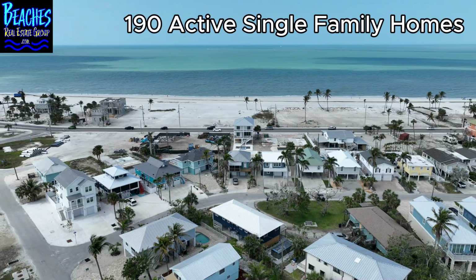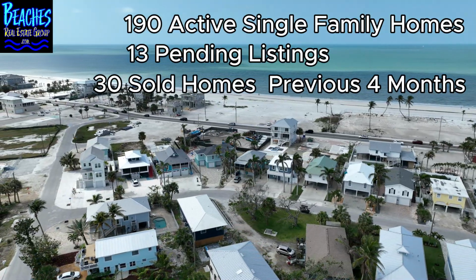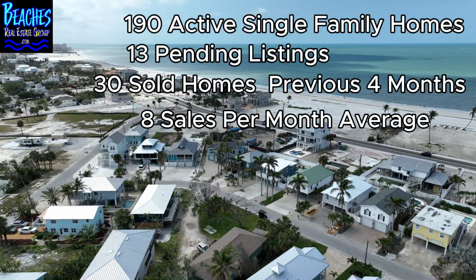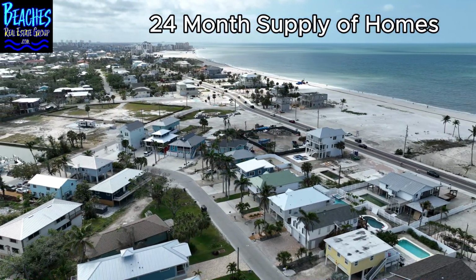So right now currently there are 190 active houses for sale on the island. There are 13 pending listings, and there have been 30 sales in the last 4 months. So that averages out to basically 8 per month over the last 4 months, which is basically the selling season here on the island and basically in Florida as well. So that translates to basically a 24-month supply of inventory of active homes for sale on the island.